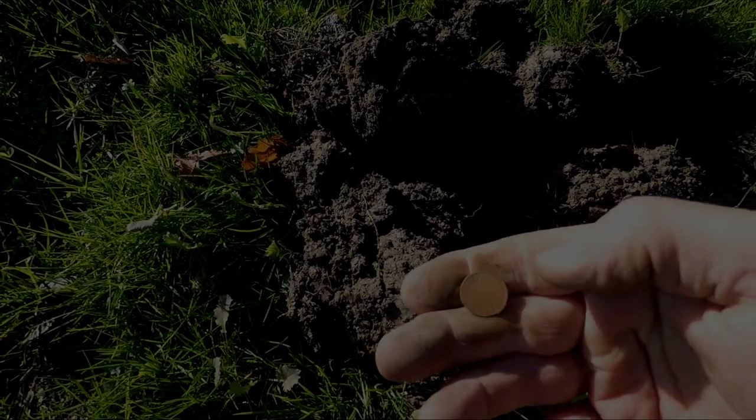Let's keep going. I was getting 18 to 19 here. We got a little bitty coin. This looks like it's going to be more modern.